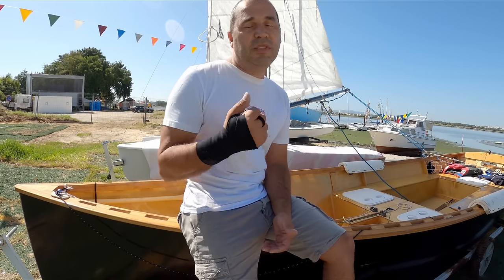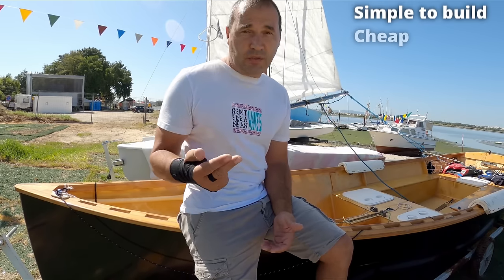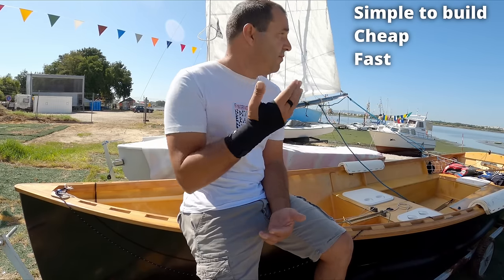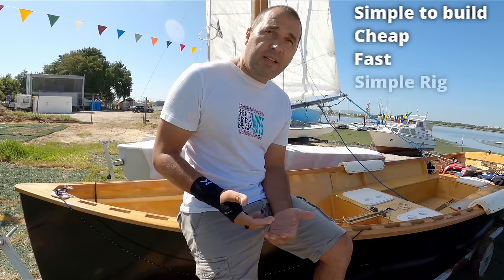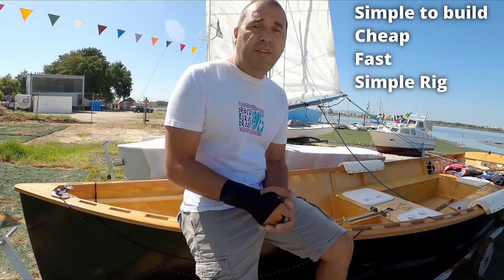Well, I needed a boat that was simple to build, not many building materials, so it could be cheap to build as well. Had to be fast because we only have 4 to 5 hours to sail here due to the tides. I needed to have a simple rig, one that I could put up and down in, well, 5 minutes, well, less than that actually.